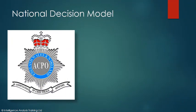National Decision Model. The Association of Chief Police Officers, ACPO, approved the adoption of a single National Decision Model, NDM, for the police service in 2012. It replaces previous models such as the Conflict Management Model. The police service, and more specifically police officers, have been making decisions since the inception of the service. For the most part, those decisions, if not good, have been made with the intention of fulfilling the basic tenet of the service, namely to protect life and property, preserve order, and prevent the commission of offences, and where an offence has been committed, to take measures to bring the offender to justice.